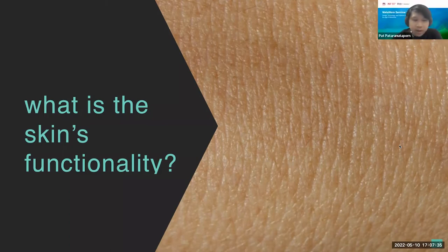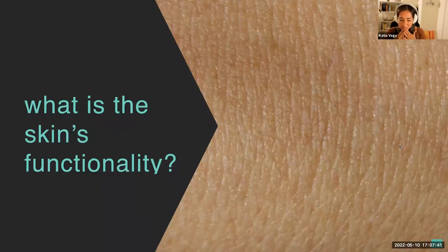Yep. Protecting us from diseases for sure. Yeah, that's a great answer. So if you have these 2 square meters of skin that is protecting, it's kind of like a filter that doesn't allow even some molecules to go through our body. So we have this protection layer. That's awesome. Someone also mentioned protection. What other functionalities? Does someone else have any other idea?